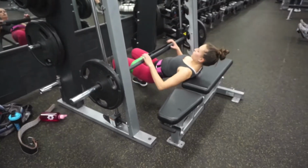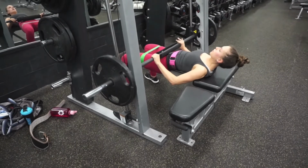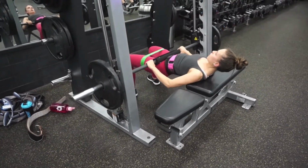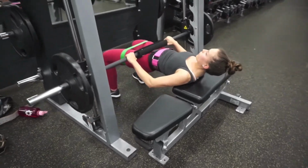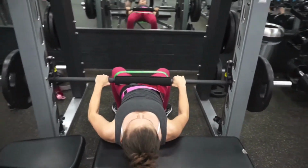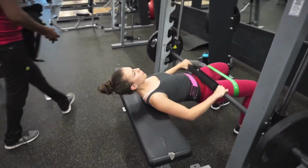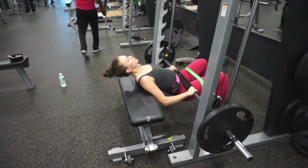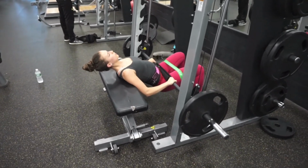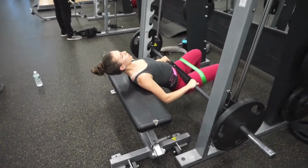I finished off the workout by doing hip thrusts on the Smith machine. I really prefer to do them on the Smith machine because it feels a lot better. I always use a pad on the bar because otherwise you could seriously hurt your hips if you're going heavy. So I also use a resistance band again because it helps to activate the glutes a little better. So as you see here, I have 45s on each side, and I'm really just going all the way down and then pushing up through my hips and feeling that squeeze on the top.